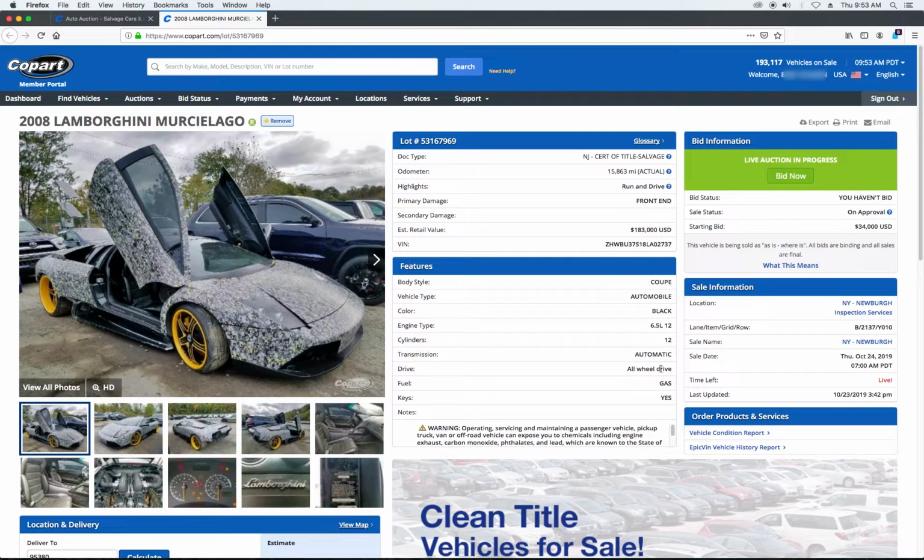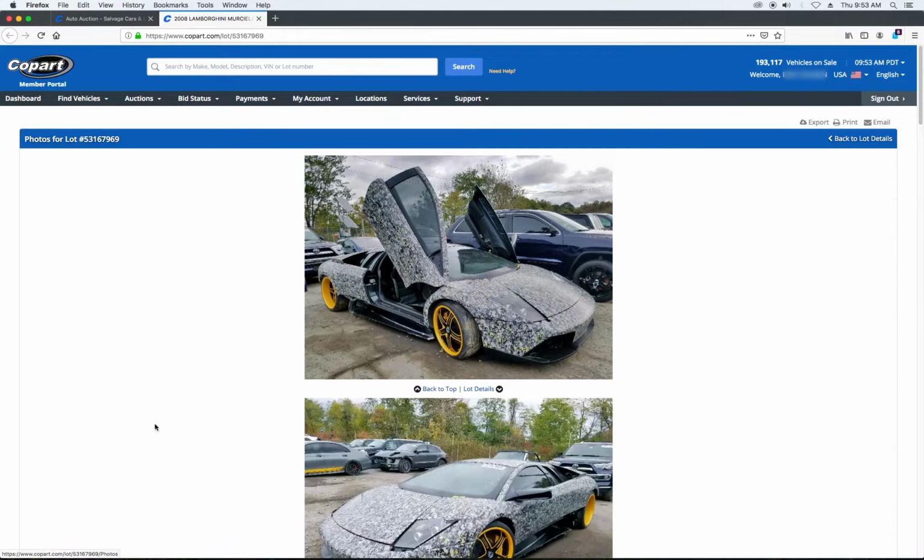It's all-wheel drive, so you cannot do any donuts on this car very easily. But then again, who's going to do donuts in a Lamborghini Murcielago every day? Current bid, $34,000, which in my opinion is a bargain for this vehicle. Let's go ahead and dive into the pictures and see what we can find out about it.